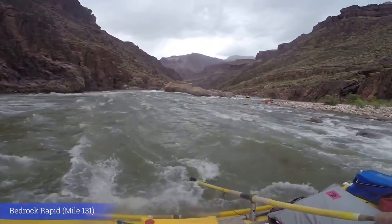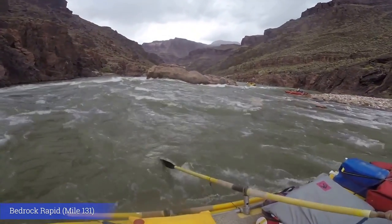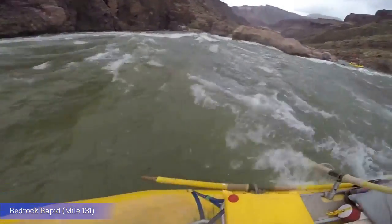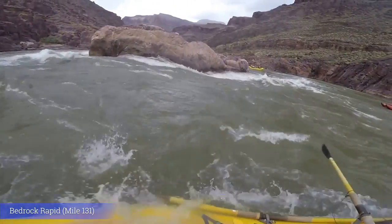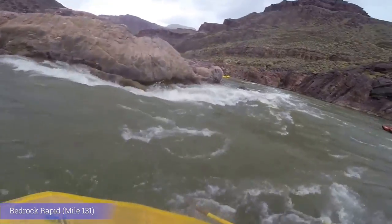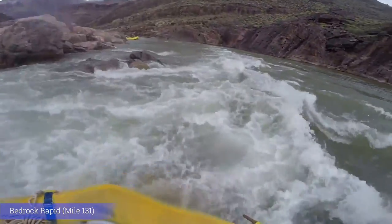bar, as is the case in rapids like Bedrock, House Rock, or even the right side of Crystal, it is really important to manage the depth of the blade of the downstream oar. Most rowers have had the experience of the blade finding a shallow rock and popping the oar out of the oarlock at just the wrong moment.